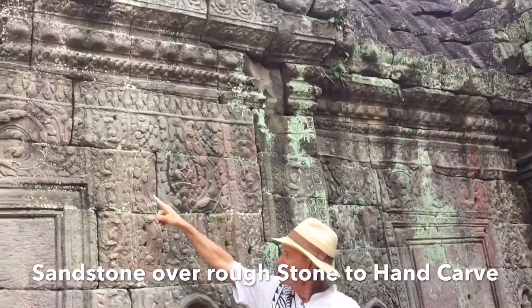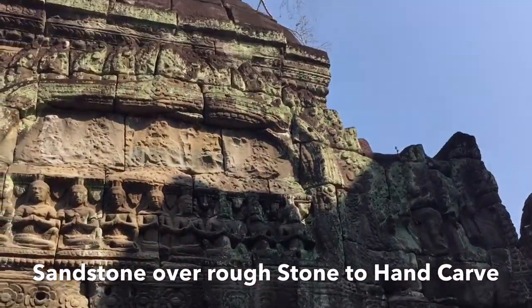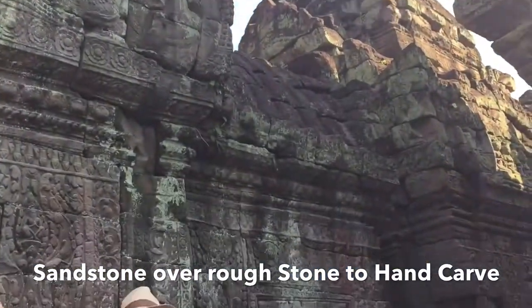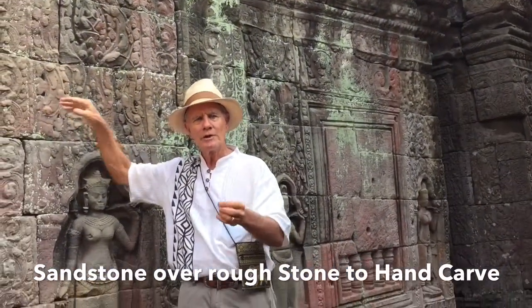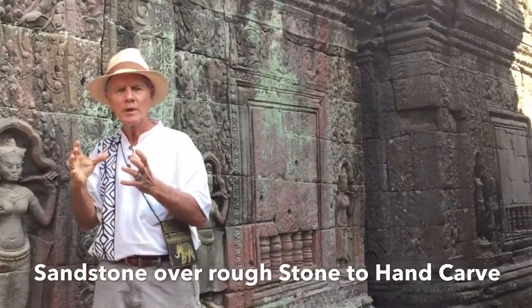Even so, there's been earthquakes here and a lot of different weather conditions, and you'll see that the carvings are actually kept pretty much in a straight line as you look at it, because again, just the way it was structured, they didn't slip around. With mortar, it would have expanded and it would have contracted with the different types of weather conditions.